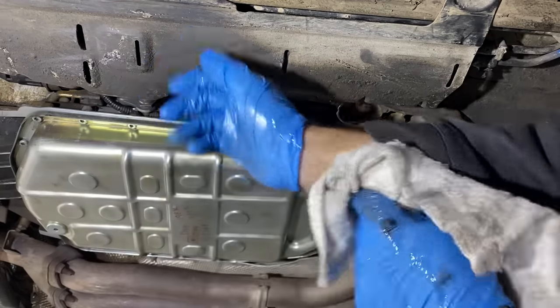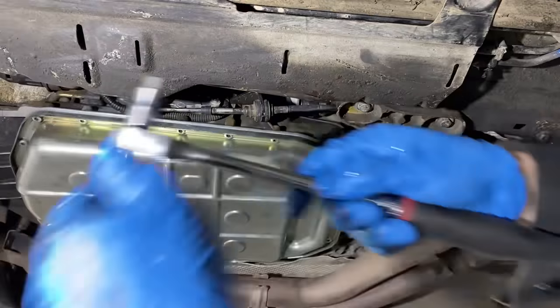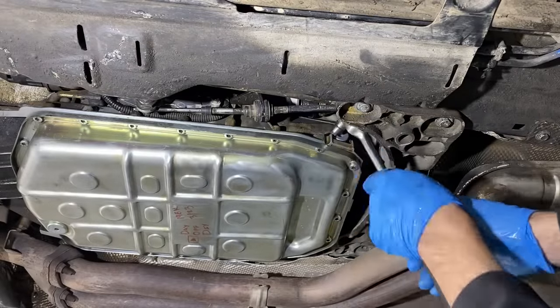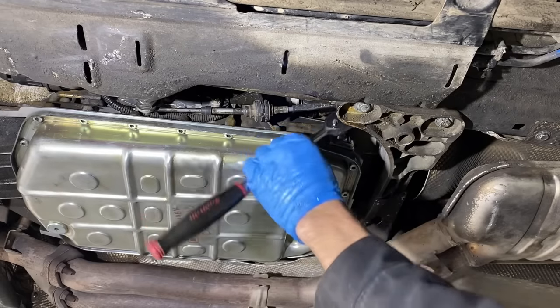In total, I used about 8.5 liters. I used 0.5 liter to pre-fill the torque converter, another liter to flush the trans lines, and then 5 liters on the first initial fill, with another 2 liters after that while at temperature to top it all the way off.